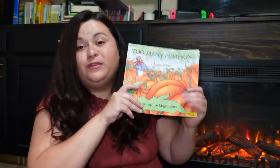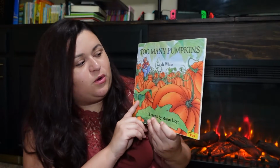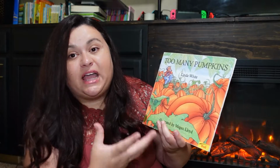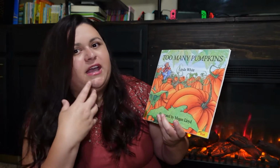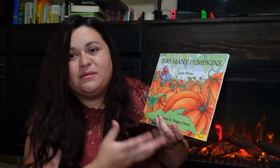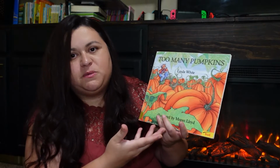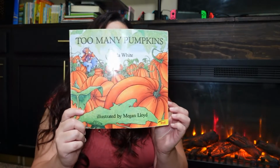So, Too Many Pumpkins. I love this story. It's super sweet. It's about an elderly woman, I guess you can say, or an older woman that doesn't like pumpkins. And one day she throws some pumpkin seeds in her backyard to get them out of the house. And she doesn't pay attention to them. She doesn't water them. She doesn't take care of them, nothing. And come fall, she has a whole bunch of pumpkins in her backyard and she has to figure out what to do with them. So, sweet book.